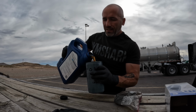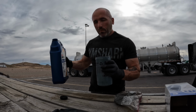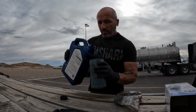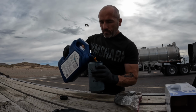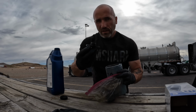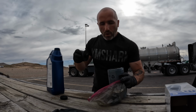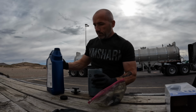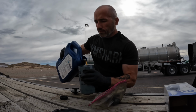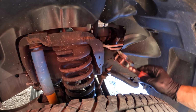I'm using the Rotella T6 10W30. This truck has not seen anything but the Rotella T6 oil. I've got these nice little plugs that I use to plug the oil filter so I can put it through the wheel well and take the old one out as well without spilling oil. Alright guys, I'm just going to loosen the old filter for now.